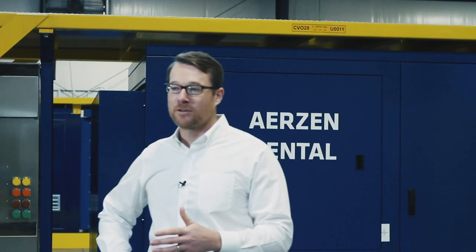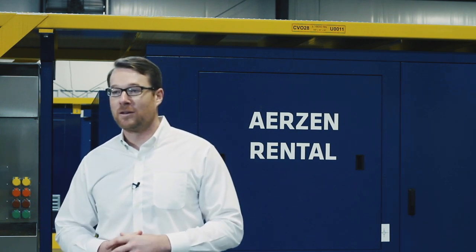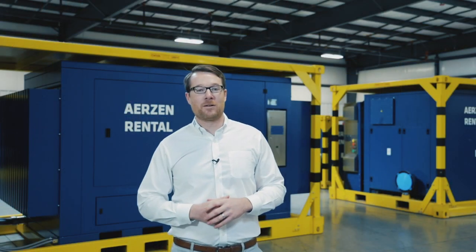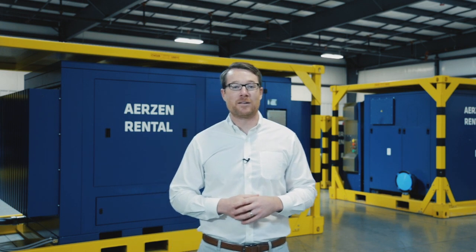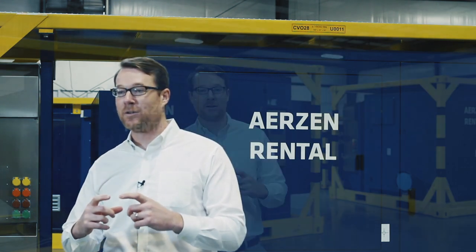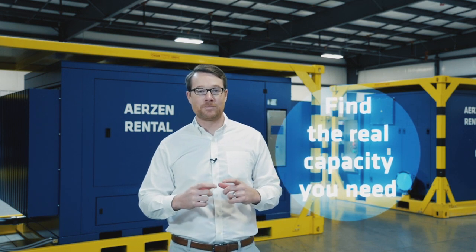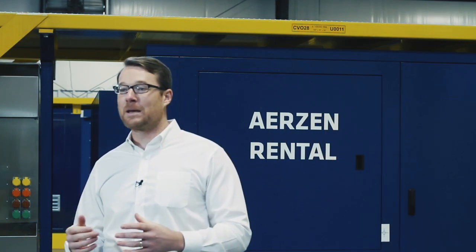So one of the keys when you're selecting a rental solution in an unplanned and planned situation is understanding your true flow and pressure need. The reason I say this is because in many cases the installed capacity that you have in your plant, by the label plate on the machine that may have failed or you're doing a preventative maintenance on, may not necessarily be the capacity that you actually need. Many times the process operates at a much lower flow and pressure than what that machine is capable of.